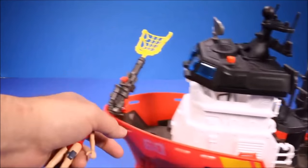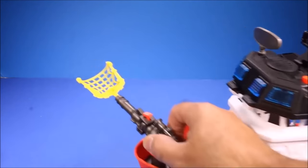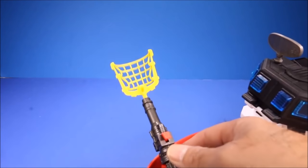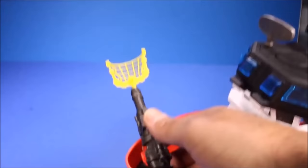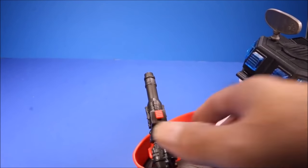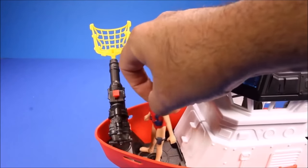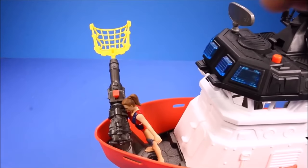And then it does have a firing net launcher, which is really cool. Nice big one, moves up and down. And to fire it, you simply push right there and off your net goes. Nice big open area up here for your divers to stand in.